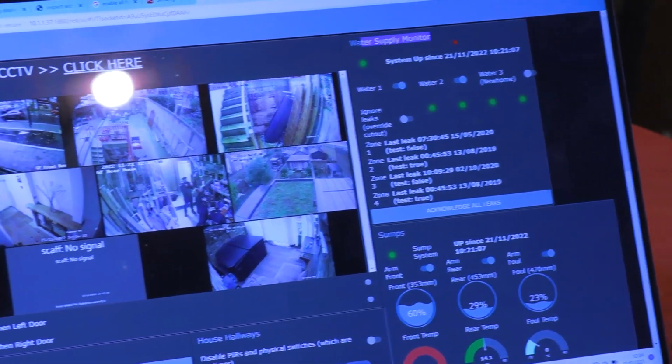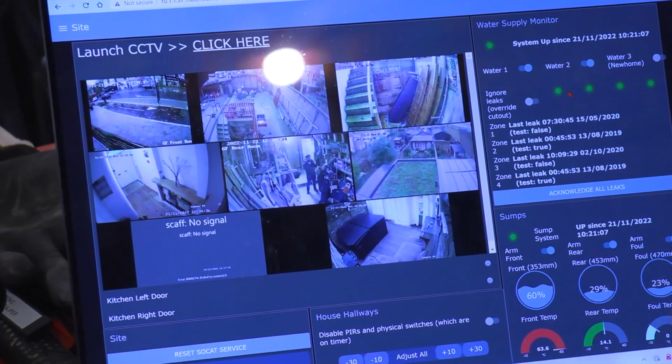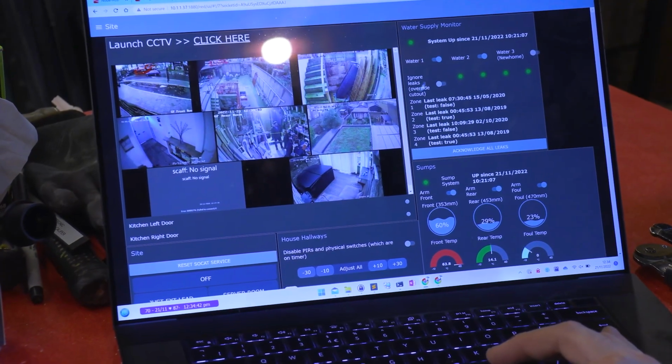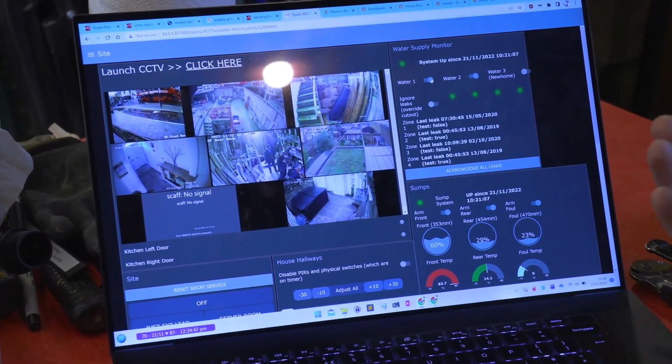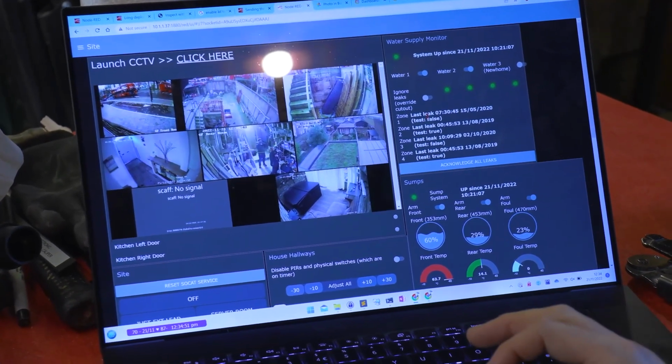Here's my water supply monitor, and we've actually got three water supplies coming into the building because of just the history of the building, I don't know why. And I've got leak detections, and I've got the ability to ignore leaks, so that's for testing reasons. What it will do is literally turn the water supply off if there's a big old leak, because we've had leaks before and they've ruined newly painted things that we've done in the house.